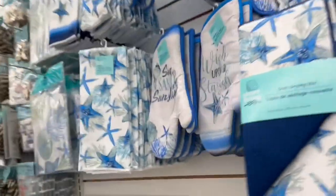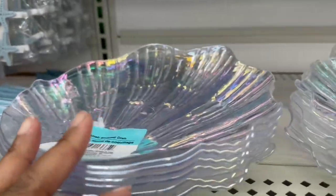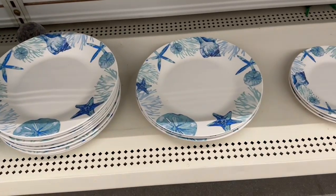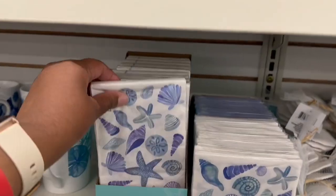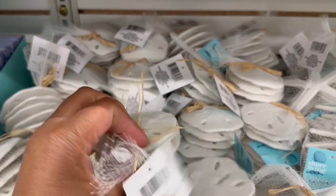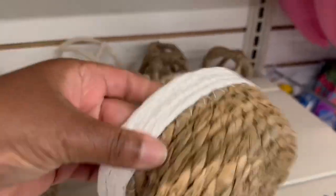Okay, where the card at? Right here. Oh, the plates. Oh my gosh, this is gorgeous. I love this little shell dish here. Oh, cute. The plates. These are nice. If you're into that coastal vibe, beautiful. Sand dollar, starfish, table decor, and these baskets are cute. They're nicely made.